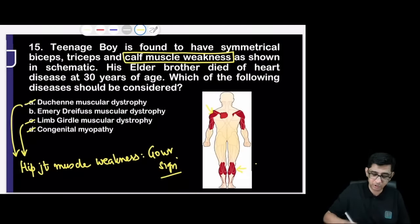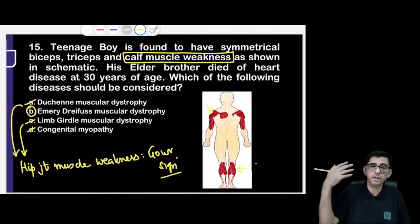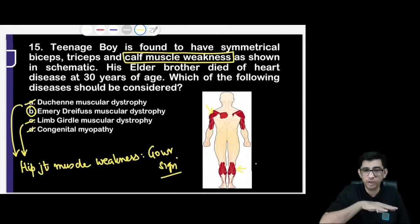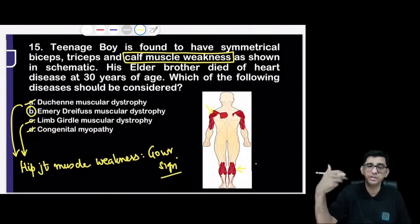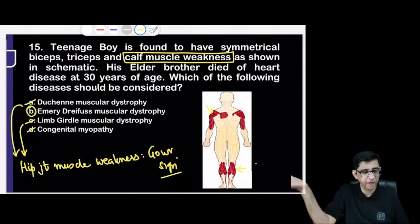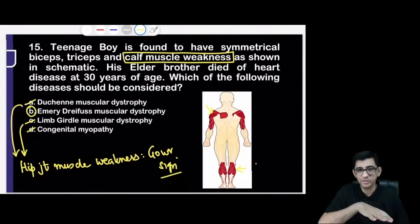The answer to this question is option number B, that is Emery-Dreyfus. What you had to do was solve this question by exclusion. The first and foremost thing that you have to pick up in this question was whether it mentions calf muscle hypertrophy, pseudo hypertrophy, or calf muscle weakness. It is not a hypertrophy written, it is a calf muscle weakness. This pattern that I've shown here is for Emery-Dreyfus. It's a question which is a little difficult because we're talking about INI-CET. INI-CET is something where obviously the routine things, they'll give you some repeat questions, but some will obviously be new ones. So I had to put up a couple of them.